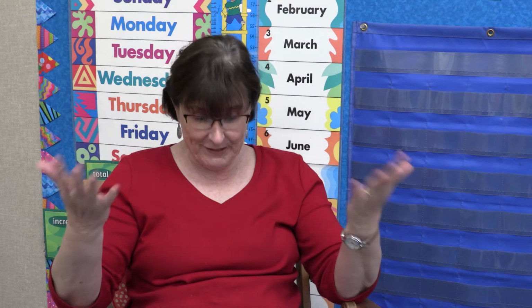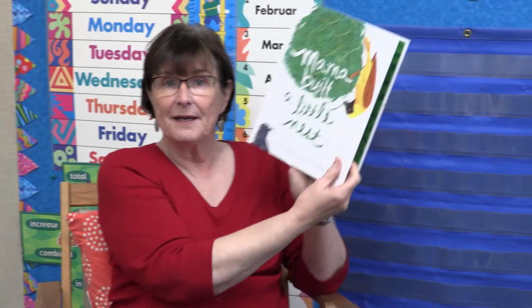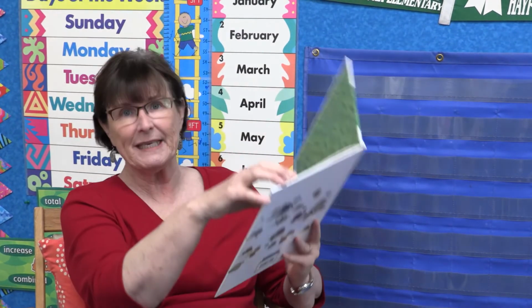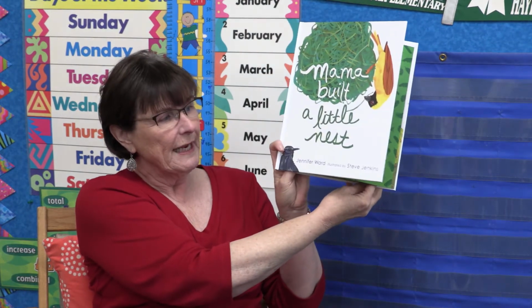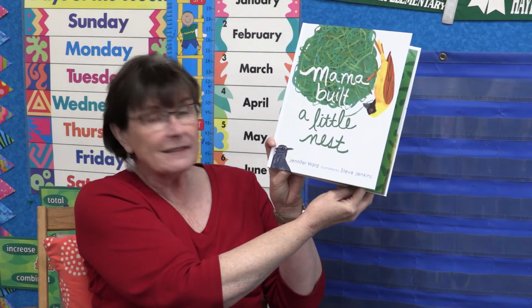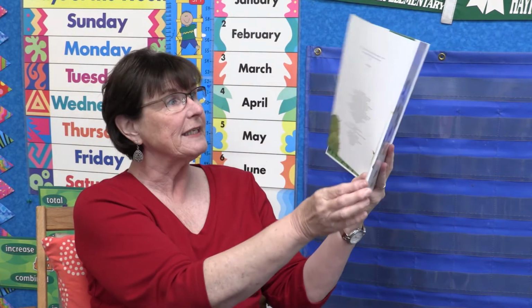And I was inspired to read you this book about birds because the weather is gorgeous and the birds are busy. So this is called Mama Built a Little Nest. The pages are a little tricky to turn sometimes. This was written by Jennifer Ward and illustrated by Stephen Jenkins. Now, illustration means the person who made all the pictures. And those are what really make the stories fun.